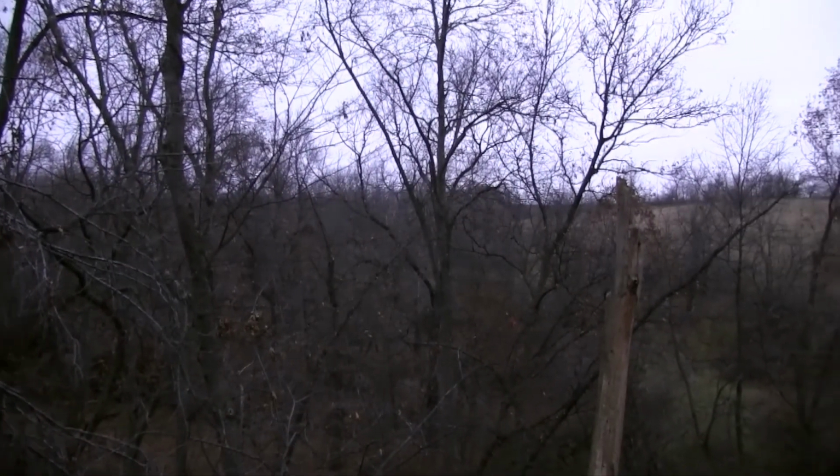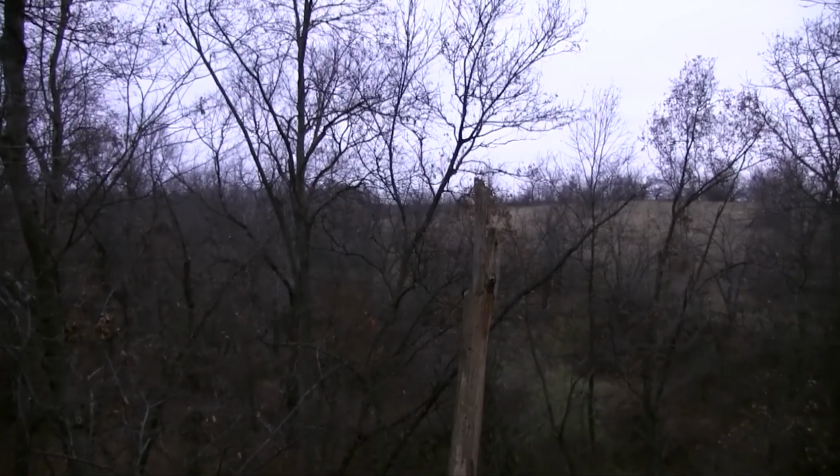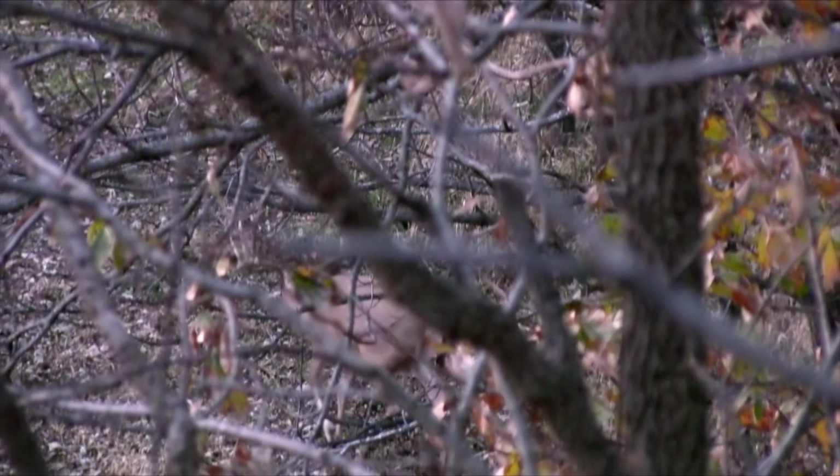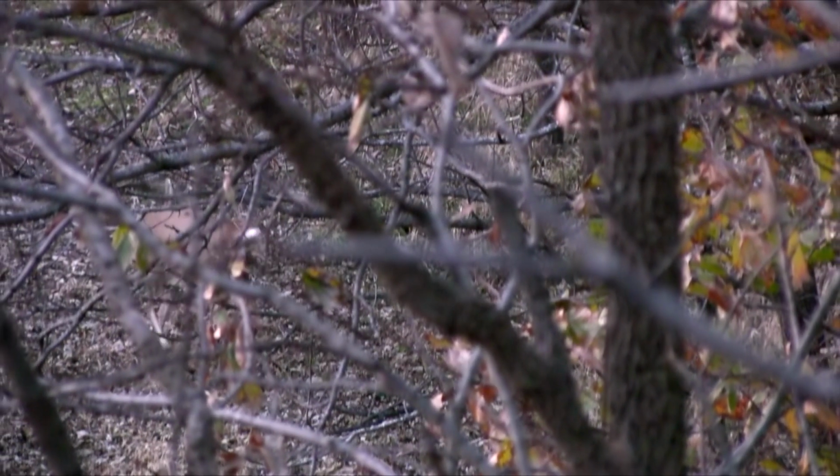The set I hung is on a ridge that bottlenecks, and where this ridge bottlenecked down, it just forced all the movement right past me, so I figured this was the spot where I needed to be.